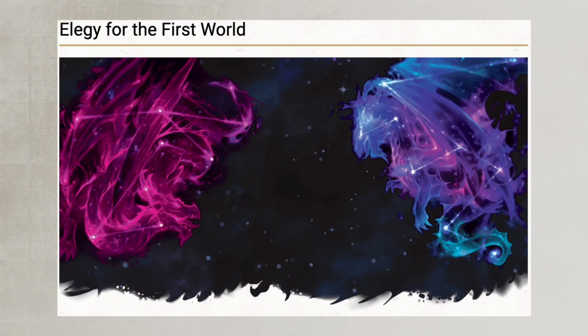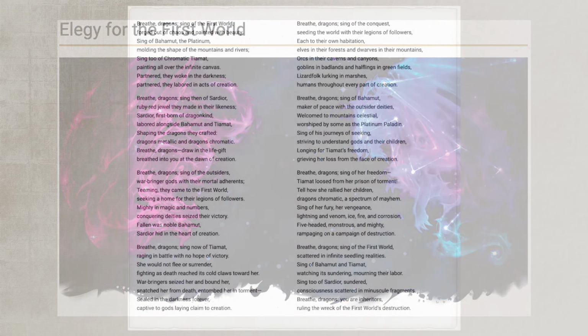All right, coming in at number 1 in Fizban's Treasury of Dragons top 3 personal plot hooks, we have, wait for it, here we go, Elegy of the First World, or more broadly speaking, all the added lore to utilize for world building, the setting, the multiverse, the history of dragons.